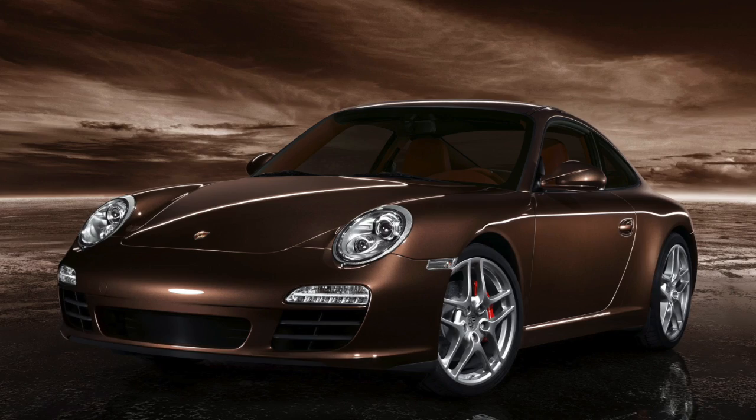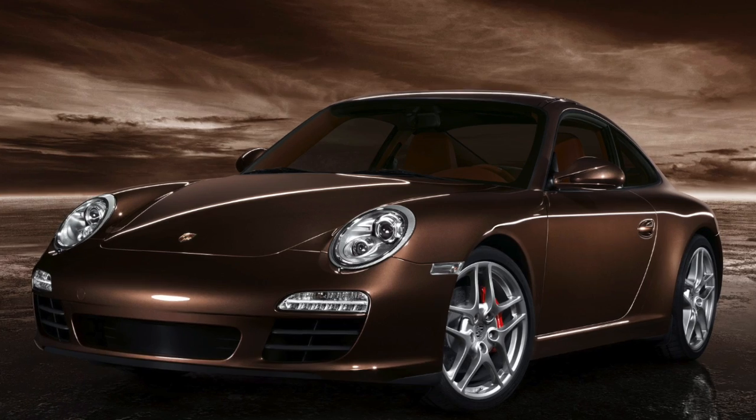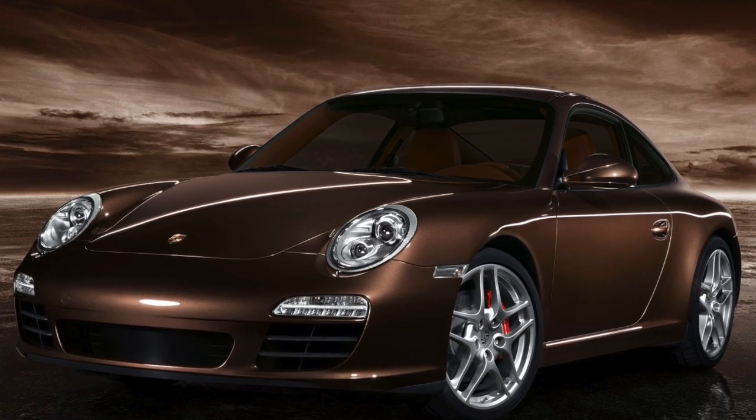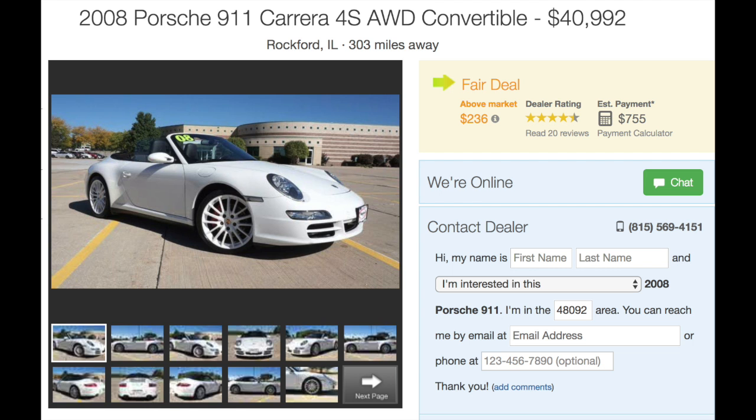Now you guys are wondering, how fast is this car? Well, it's not fast at all. It's not supposed to be fast. This car is literally a car that you could go have fun, take the top off, go around turns, and it won't cost you that much. This car could cost you anywhere from $40,000 to $50,000.